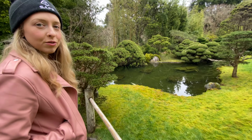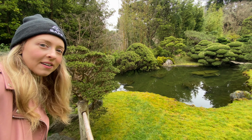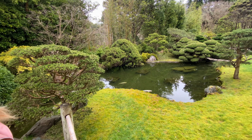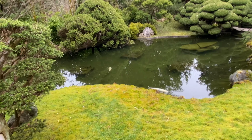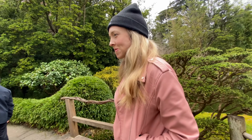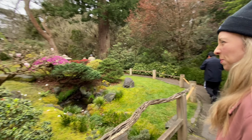There's a single fishy. Any of you fish are watching out there? Looks like he's looking for a mate, or she's looking for a mate. Oh! Possibly. So beautiful.